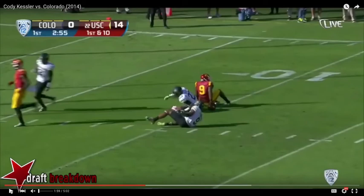So those are just two throws, obviously a tremendous amount of tape on Kessler, but he's a guy who's going to have an NFL opportunity. We kind of feel like he's a cross between Mark Sanchez and Matt Leinart, not just because he played at SC, but because of who he is as a player and as a passer. So it'll be interesting to see how it shakes out for Cody moving forward.